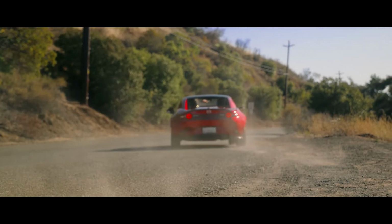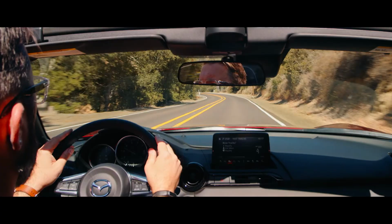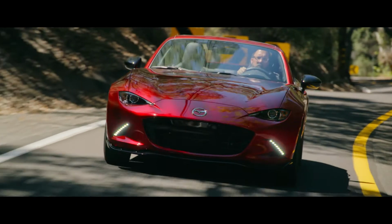You can't express how awesome it is, but when you get behind the wheel, you can. So in this collaboration between Mazda and Bose, it's all about that thrill. We want goosebumps.